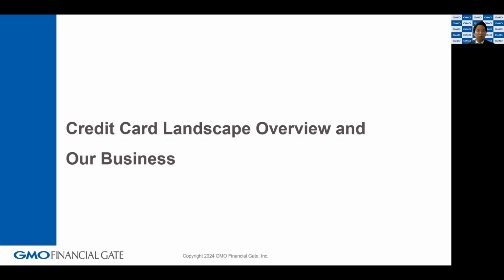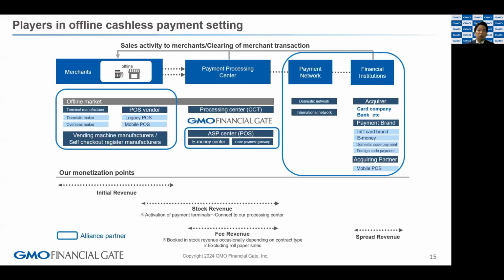Now I will explain the credit card landscape overview and our business. Face-to-face cashless payments can be broadly divided into three categories: terminals, processing centers, and payment networks. GMO Financial Gateway has monetization points for all of these. Payment terminals are related to merchant stores on the left, and we work with alliance partners such as terminal manufacturers, POS vendors, vending machines, and self-checkout manufacturers, and provide optimal solutions to each merchant store.